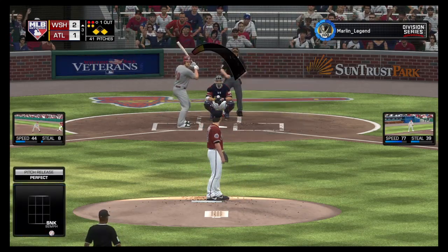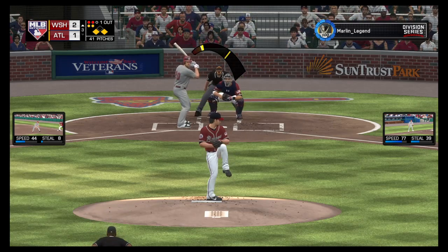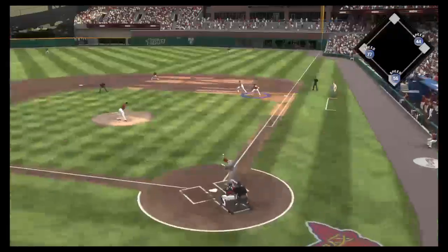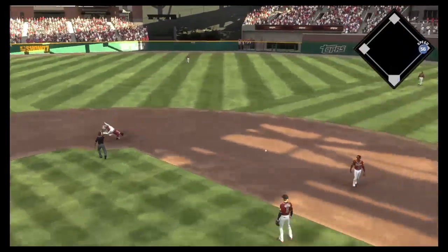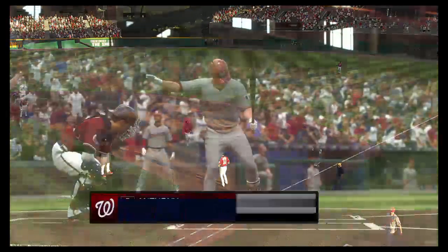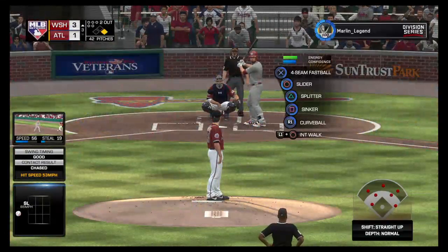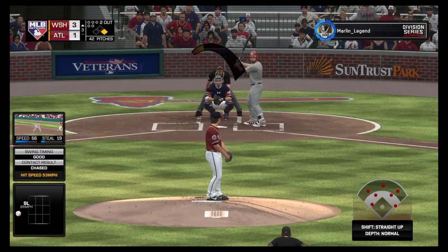All right, no more hoping he's going to chase. It's 2-2 now. You've got to come up with the best pitch right here, because this is definitely a strikeout situation. The throw to first, but not in time. He beats it out to keep the inning alive, and the run is in to score.